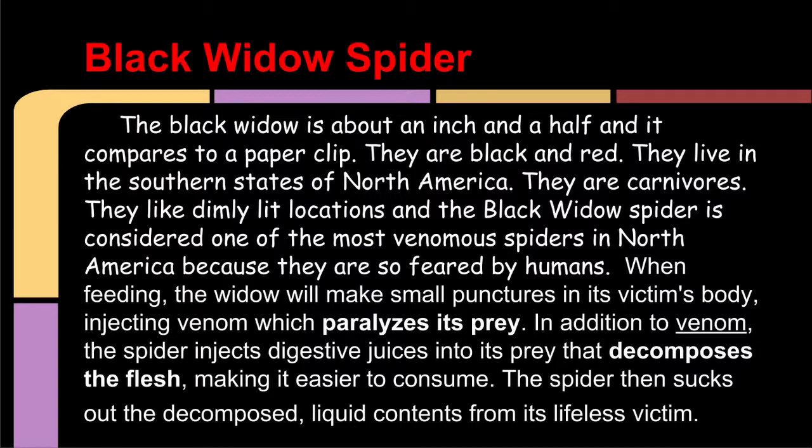The black widow is about 1.5 inches, and it compares to a paper clip, as does the poison dart frog. They're black and red. They live in the southern states of North America. They're carnivores. They like dimly lit locations, and the black widow spider is considered one of the most venomous spiders in North America.